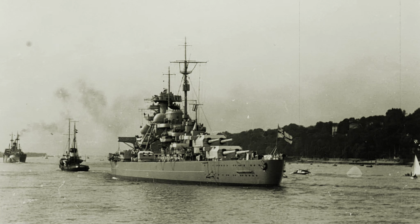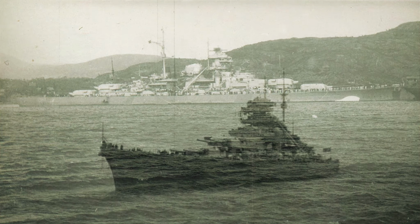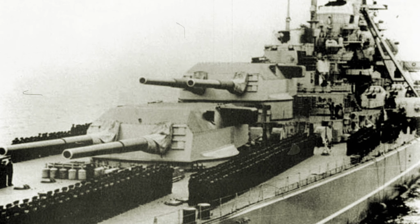In addition, she also had 16 twin-mounted SKC-30 37mm caliber machine guns. There were also 12 C-38 20mm caliber automatic guns. The ship also would be equipped with 4 Arado AR-196 seaplanes. Bismarck was powered by 12 Wagner superheated boilers that geared 3 Blohm and Voss turbine engines. These engines could produce 138,000 horsepower. Her top speed would be 30 knots, and her cruising range would be 8,410 nautical miles at an average speed of 15 knots.